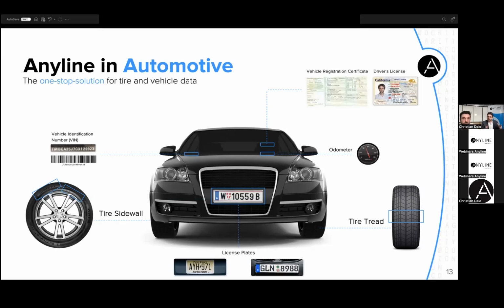So in a nutshell, we can identify everything around the tire, the car, and even the driver. And the good thing about this is it's one SDK. You can integrate it into your mobile application, and that empowers the typical mobile devices that you already have in use in your company to be a very accurate tire and car diagnostic tool.